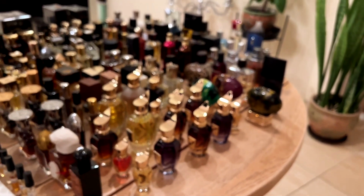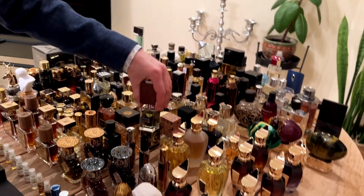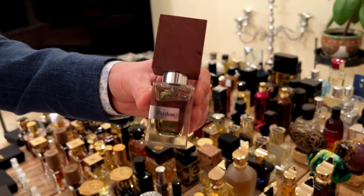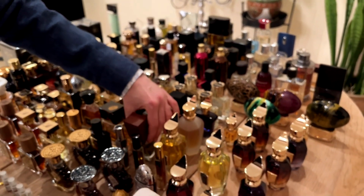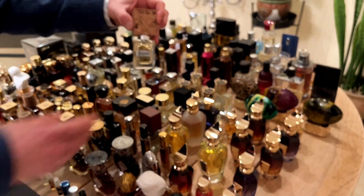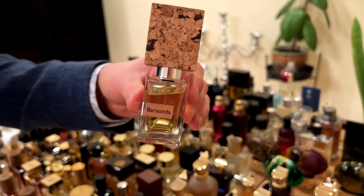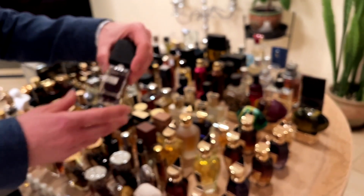All right, then we'll go somewhere here. It's the house of Nasomatto. I love these three fragrances. It's my favorite, Pardon. The next one is Baraonda, my favorite whiskey fragrance, amazing. And the next one is Black Afgano.